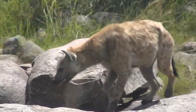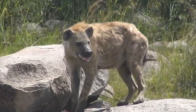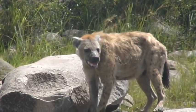It's a nice picture. One is turning, one is lying down. They don't look very happy to see us.